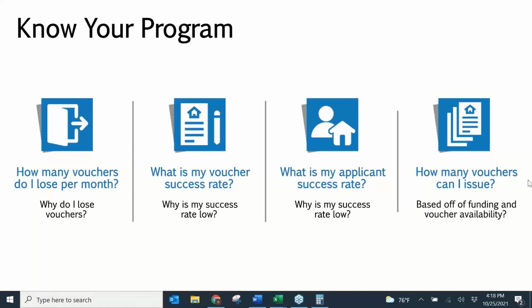In which case, obviously, some units would potentially be able to be utilized if you have a higher payment standard in certain areas. But if that's something you have an interest in learning more about, there's a lot of information on HUD's website as it relates to small area FMRs. I wasn't planning on going into detail on that today, but that's something you could look into as well to address your payment standard issues.